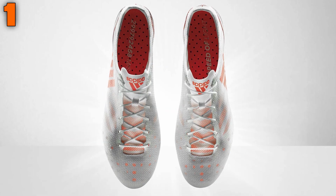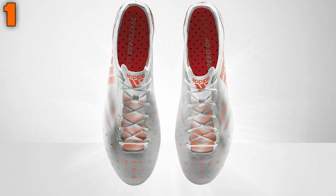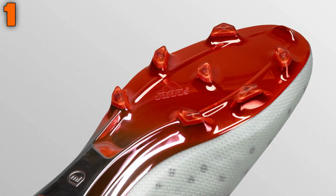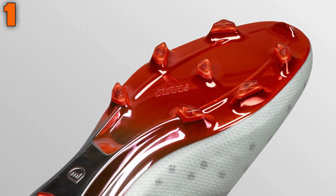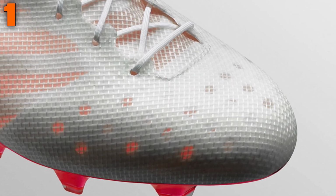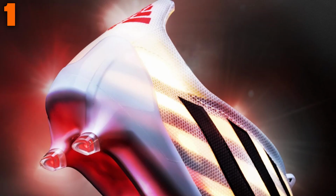Like the EvoSpeed SL boots, the boots opt for a super thin textile upper, while lightweight polyamide material makes up the sole plate and the speed traction stud system was used. The 16 version was limited to just 299 pairs worldwide, so consider yourselves lucky if you got your hands on a pair. Which has been your favourite lightweight boot?